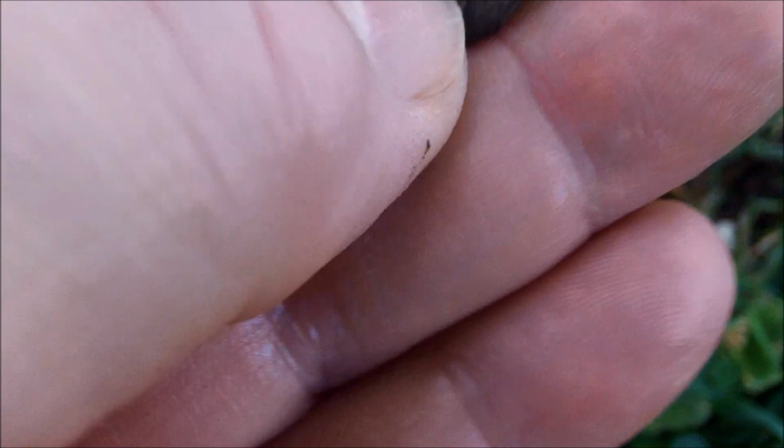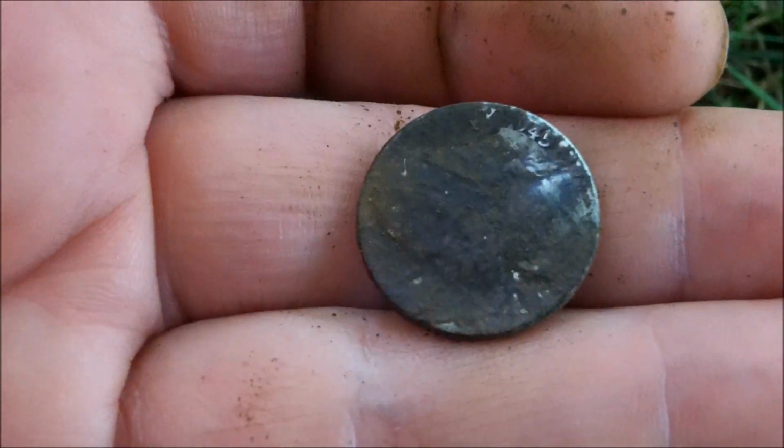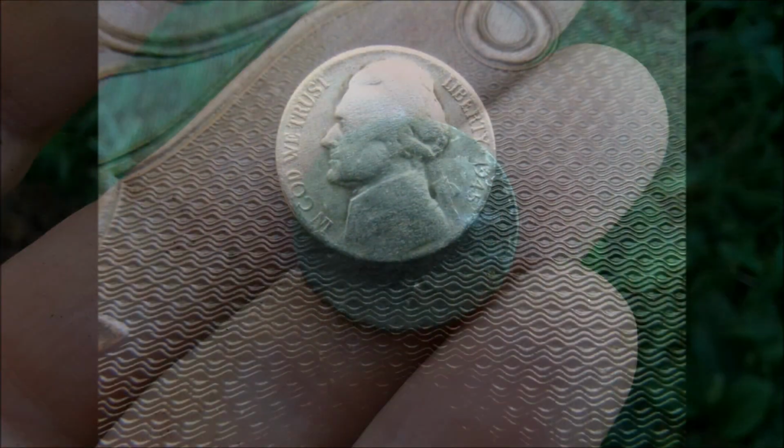Let's see. Ooh, sometimes these are a little hard to get clean out here. Yep, looks like 1945. Excellent. Love digging these war nickels, and it's a little hard to tell what the mint mark is. I'll get it cleaned up when I get home, but hey, little piece of silver.